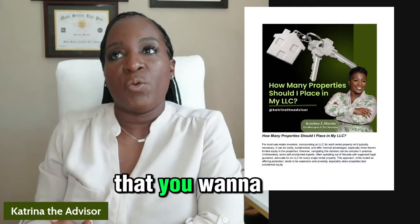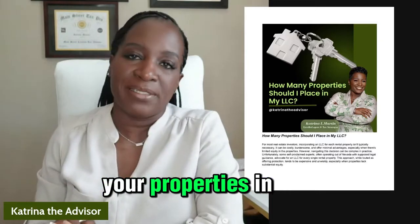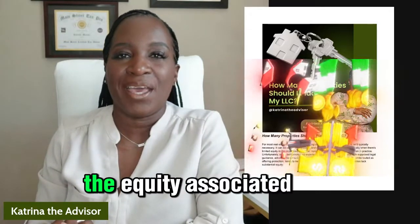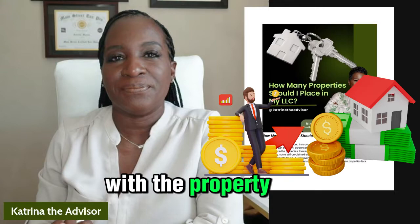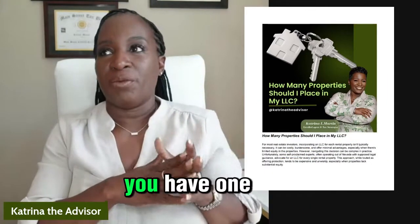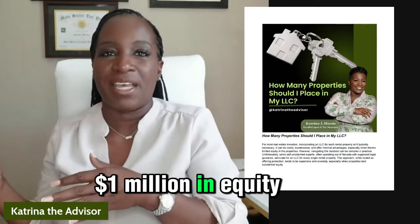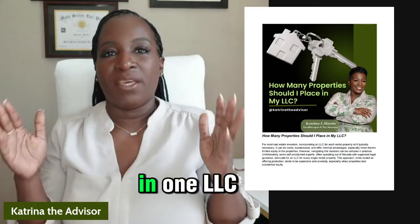The number one thing that you want to think about when you're placing your properties in an LLC is the equity associated with the property, right? So let's say, for example, you have three properties, one with zero equity, one with $100,000 in equity, and one with $1 million in equity. You have these three properties in one LLC.